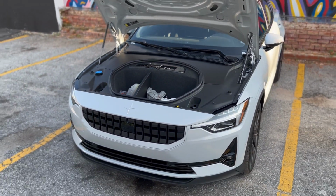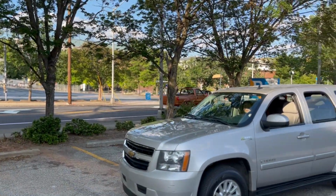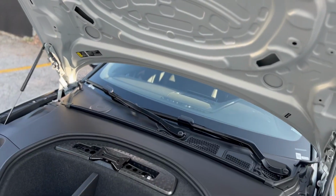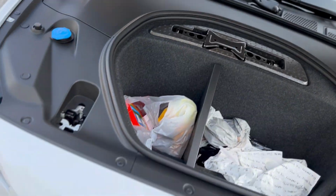I got a trunk in the front. Like I was saying, the trunk is in the front. It's one of them. That dope, got that clean too now. But this is one of the trunks that's in his car.